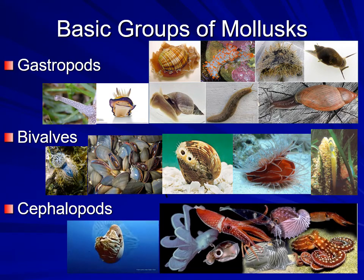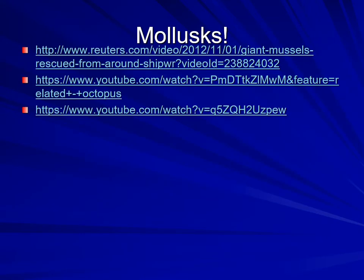Cephalopods are the most complex group, really well-developed nervous systems, quite smart, these guys. It includes everything from squid to cuttlefish to octopus, to weird deep-water creatures. So there you go. These are your groups of mollusks. I will show the videos in class, and some of you might recognize the one below.